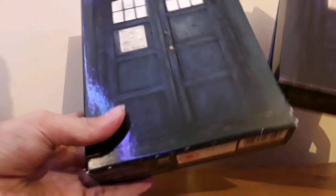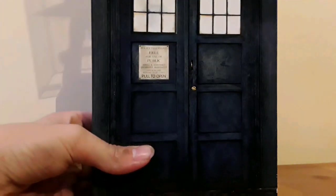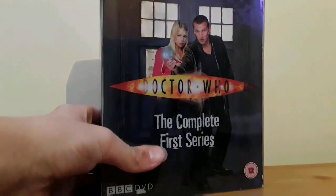I'm just going to fold these up before I lose any of them again. The guide just sits in there like that. And then this will just nicely slot into its sleeve. And then the protective sleeve will go on top, just like that. And that was the Complete Fairness series.